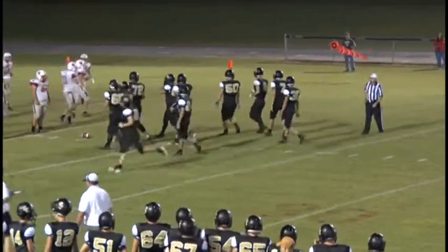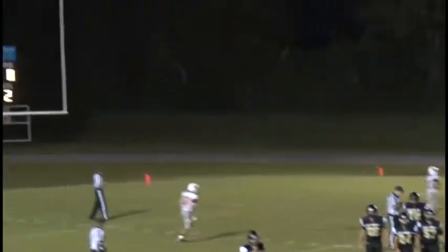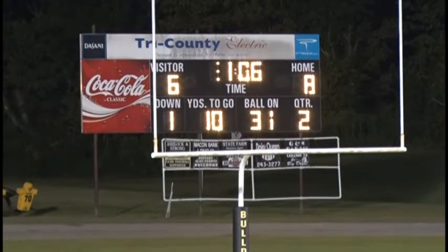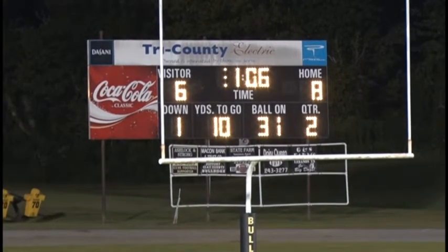Red Bowling Springs needing a turnover, a stop here, something fierce. And it looks like the Red Bowling Springs is going to talk about it. So with 1:06 left in the half, your score, Clay County 8, Red Bowling Springs 6.